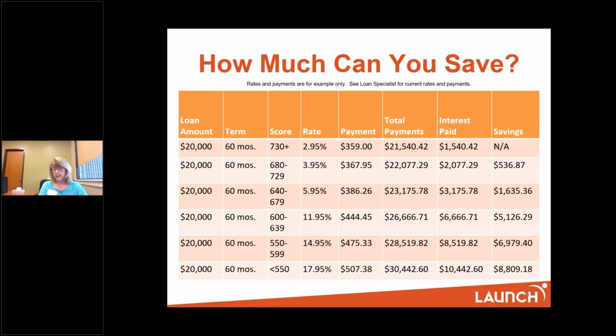Then let's go to somebody who's right around a 635, which is maybe slightly below average, but still a common occurrence. Their rate would be 11.95, and their payment would be practically $445 a month. Now the difference between the two is $85 a month. That's $85 a month for 5 years. So over the life of the loan, you're looking at north of $5,000, which is a significant amount.